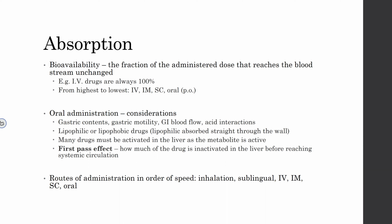And then routes of administration in order of speed. So this is from fastest to slowest. There's inhalation, sublingual, IV, intramuscular injections, subcut, and oral. People tend to not know that inhalation is really fast, but you just have to think of it as that the only drug that's going to have a therapeutic effect is what is in the arteries, because that's what gets sent out to the body, and that's what enters the tissue.